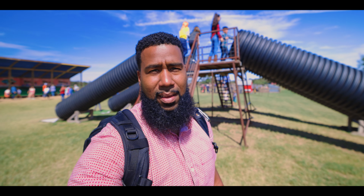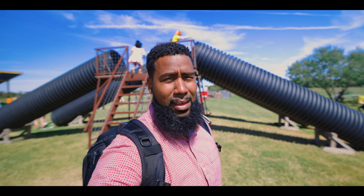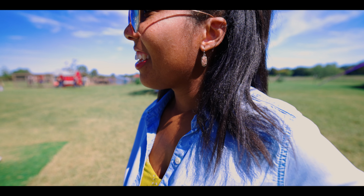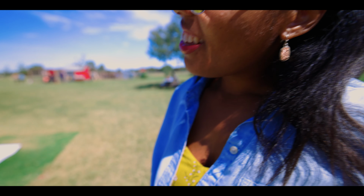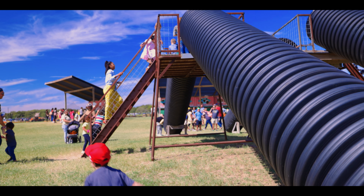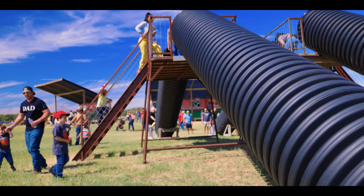Well, you already know that homegirl likes her slide, so we found even more of these slide things that we're gonna play on. Mommy, are you getting on the slide again? Nah, I'm retired from the slide. You're retired? Yeah, from slide life. Where's your daughter? I think she's about to come down the slide. It looks like she got tricked into going down the slide again. I hope she don't bust her face.